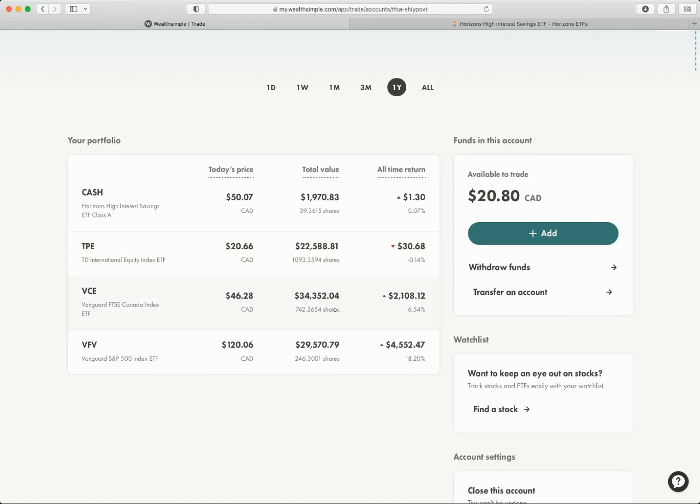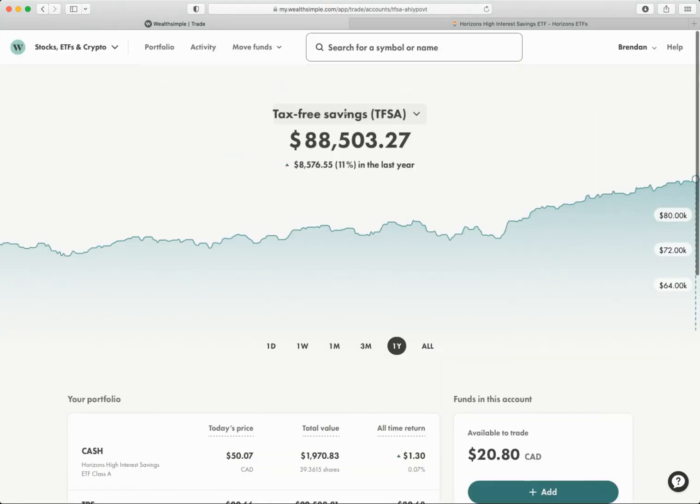And then I have VCE. This is some of the top Canadian companies. So this has done pretty well, 6.5%. And then VFE, this is the S&P 500, the largest 500 companies in the US. So that's up 18.2%, about $4,500. So that's for the tax-free account.